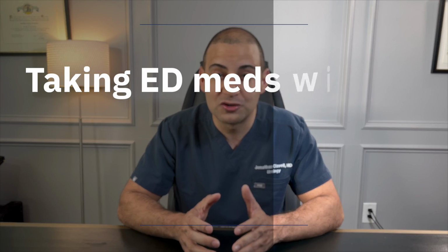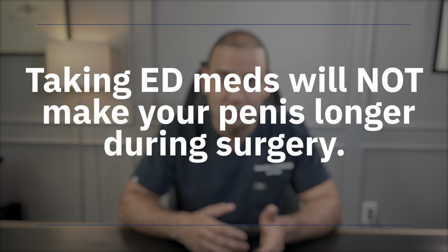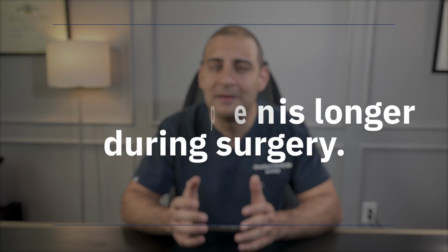However, it is of utmost importance that prior to taking these medications, you make sure to discuss with your doctor to see if you can take these medications. Now, please do not take these medications the day of your surgery. Taking erectile dysfunction medications like a full dose Viagra or a full dose Cialis will not impact your outcome during surgery and may put you at risk of having complications with anesthesia.